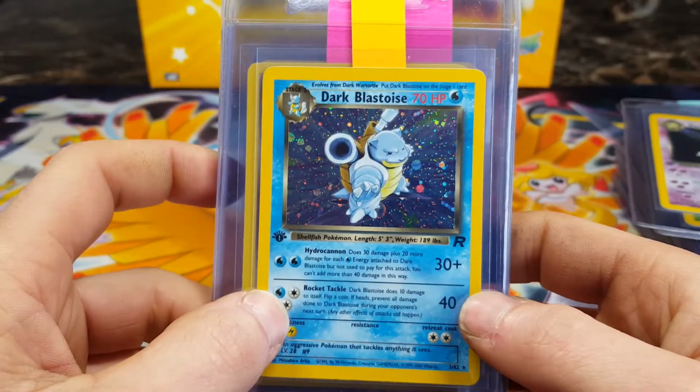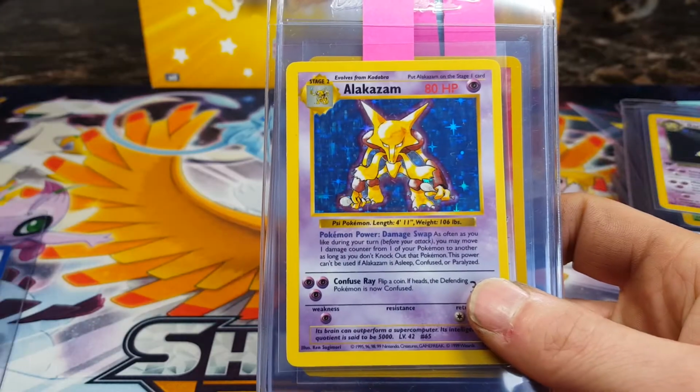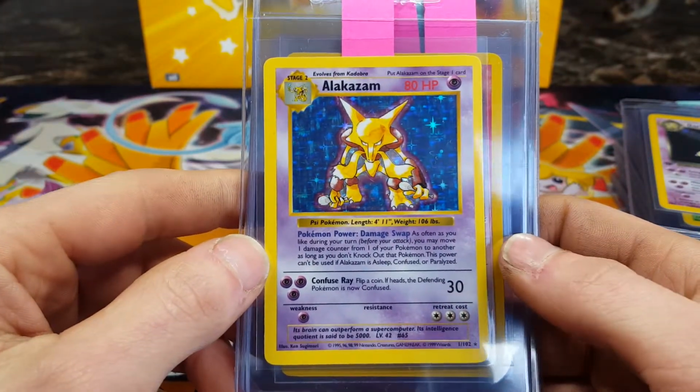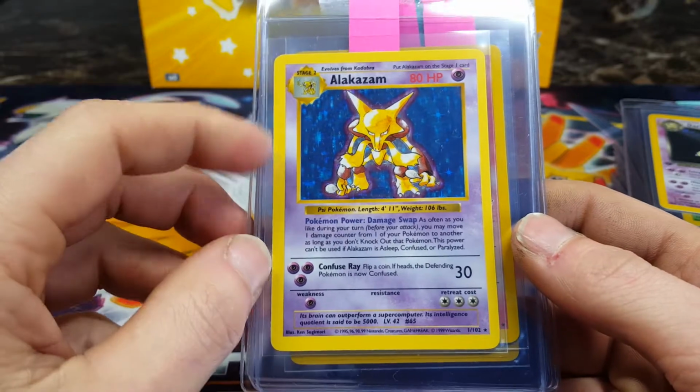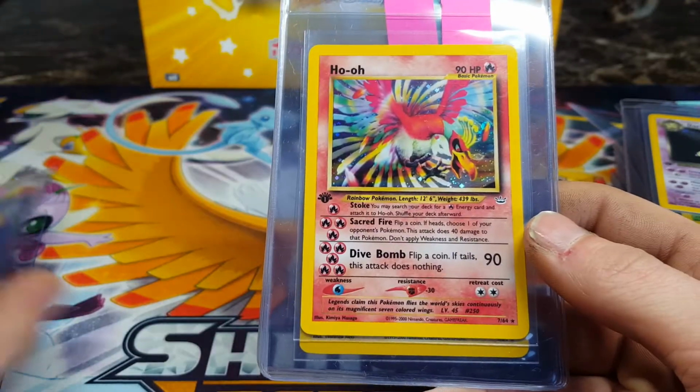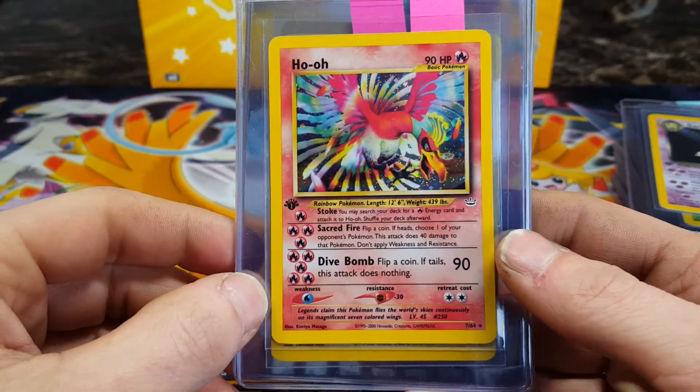We got a Dark Blastoise first edition from Team Rocket, looking like it might grade an 8. Got an Alakazam Shadowless. This card is gorgeous. The only thing really stopping it from scoring a 10, from what I recall seeing, is a couple really minor scratches and the centering. Got this Ho-Oh as well.